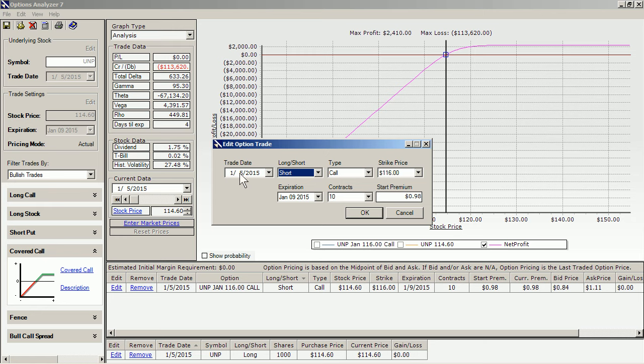So the trade date is January the 5th. We're going to short a call. With the stock currently trading at 114.60, I'm going to go ahead and start with a 120 call and see if we can set up a trade using the 120.